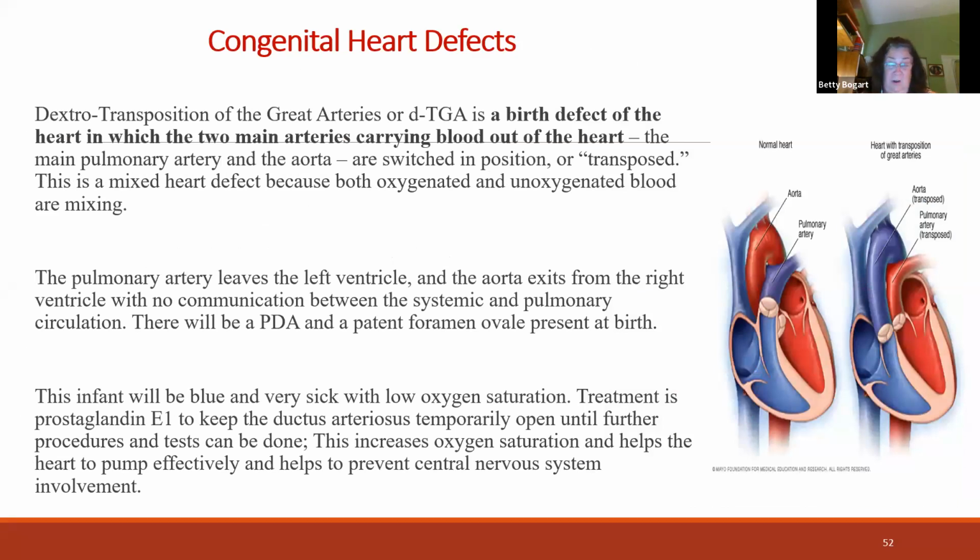Transposition of the great arteries is when the aorta and the pulmonic system are switched completely. So you're not getting any oxygen to the body. So this is one that we need the prostaglandins to stay open. Now, when you're pregnant, moms produce a hormone called prostaglandins.